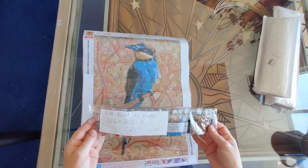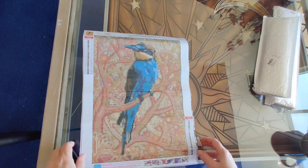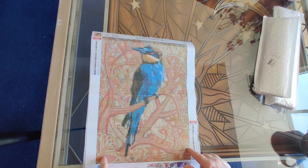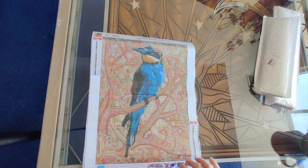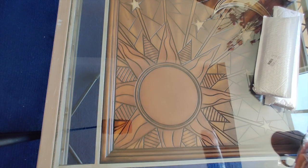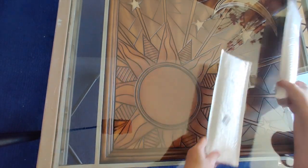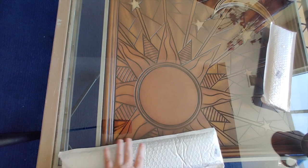Okay, everybody. So this is number 777, Bird in Bush, 35 by 25 drill area, done in the old pixel print style, but it still looks nice. So I would have to say everything about it is good. I'm happy with it.